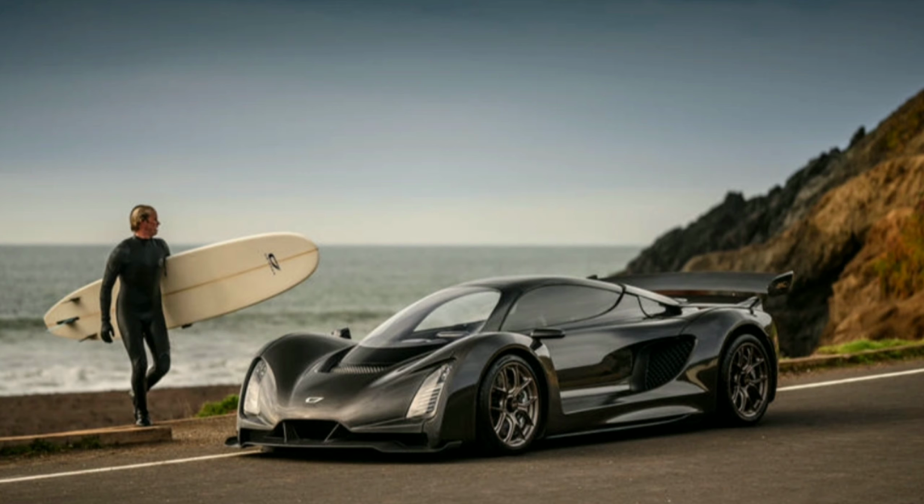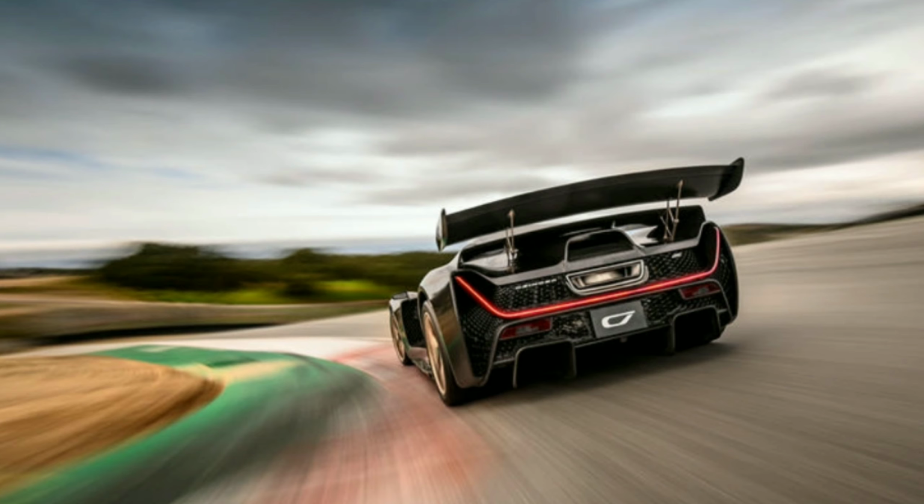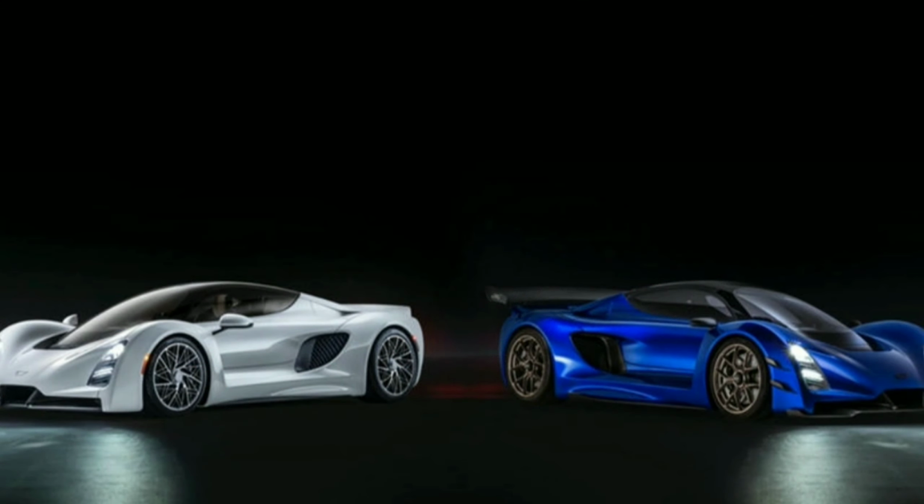The car looks gorgeous, performs even better. For you track guys out there, the downforce on the track version is nuts. 1,700 pounds of downforce at 155 miles per hour. Another interesting fact about this car, there's a lot of chassis pieces that were made with a 3D printer, which is a first for any car.